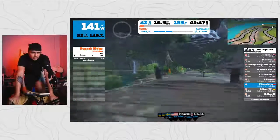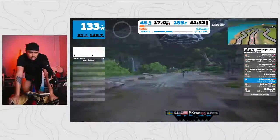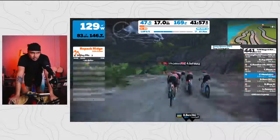Medyo nakahanap na ako ng group to ride with. Ito na yun. Pero medyo erratic yung movement nila. May mga mabibilis, may mabagal.